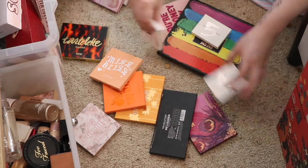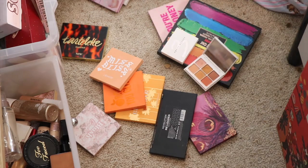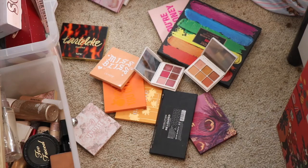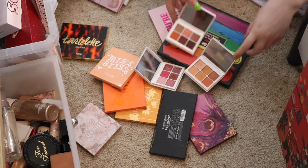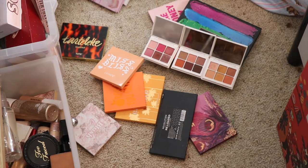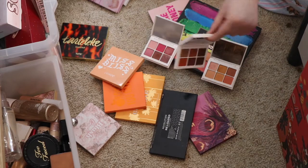These Fenty shadows I'm really conflicted with. I do not reach for them. I feel like they're too small to be a palette that is worth keeping. So this one here is the Peach, and then we have Rose, that one, and then we have Deep Neutrals. I just feel like you need more than one of them to get a nice look, if you know what I mean. Yeah, no, I kind of regret buying them. I feel like one I can get rid of is probably this one, the Deep Neutrals.